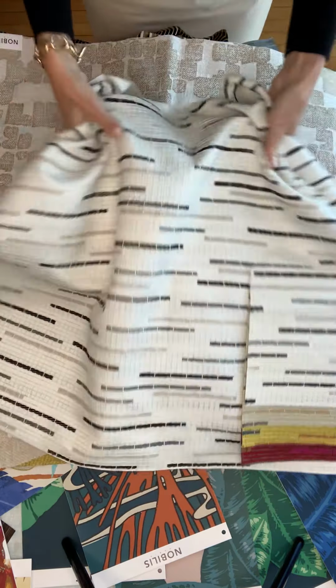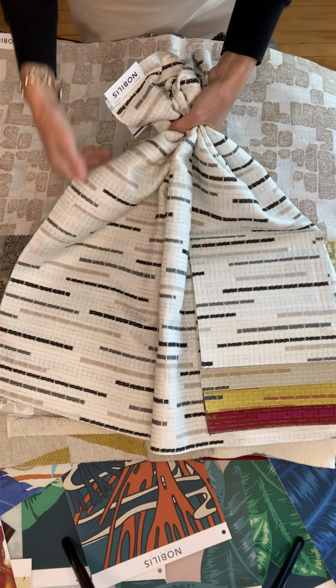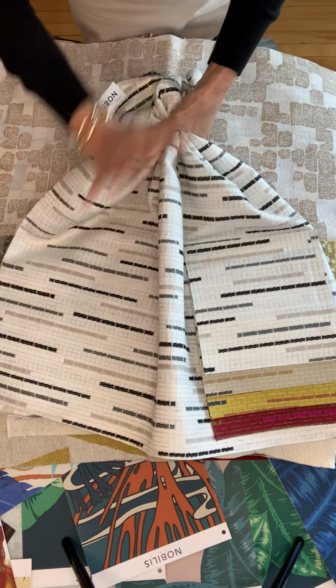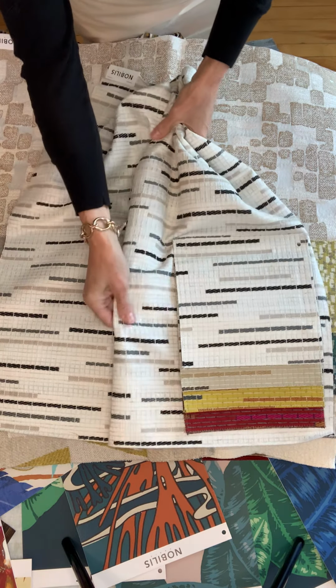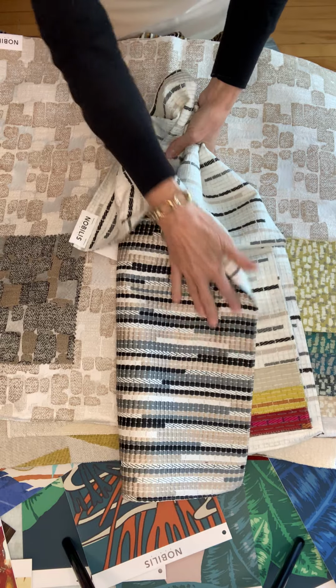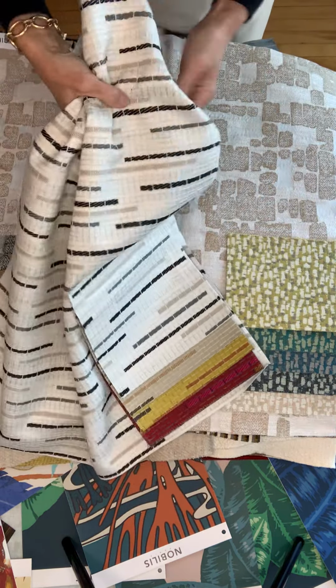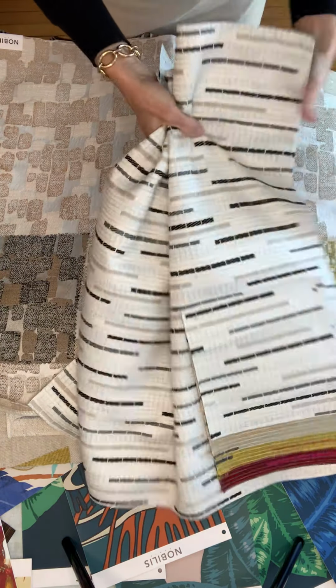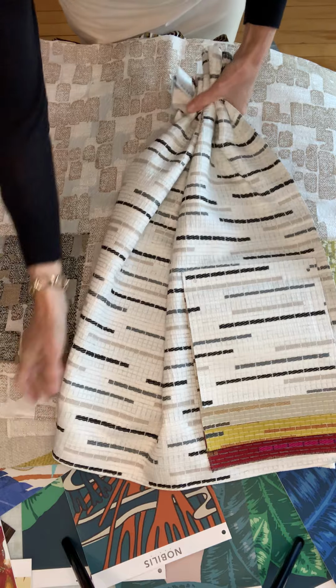You can use this absolutely for upholstery, but I would use this probably not on your favorite sofa that you're going to be sitting on. Oh, I'm sorry, this is actually drapery only. Apologies. This is really something else. This has a beautiful drape. This is actually incredibly soft too, so the drape of it is beautiful, but it has a heft, it has this beautiful weight, which is just going to make it very, very sophisticated and beautiful.